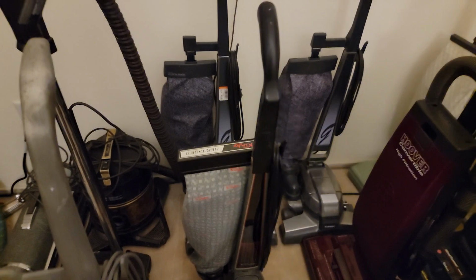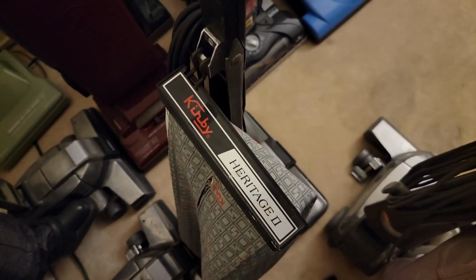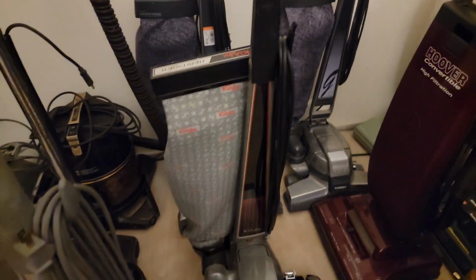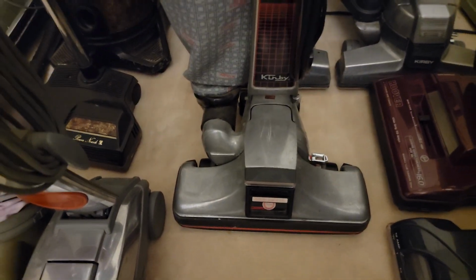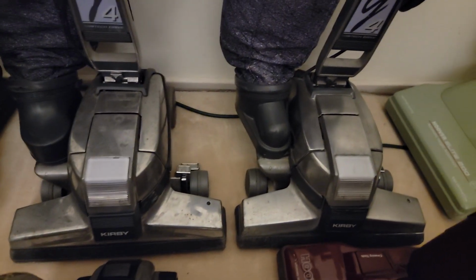And I've got this Heritage 2. Kirby, of course. I did not wash this bag. I did wash these 2 G4 bags. This one is in decent shape. They're not super shiny, but they do have their patina that I personally like over a nice shiny. Depends on the vacuum though.